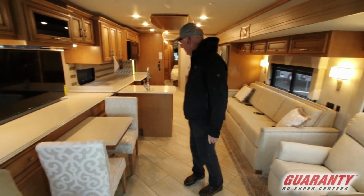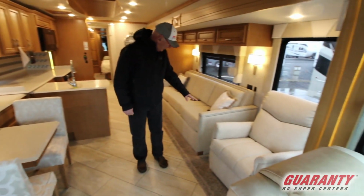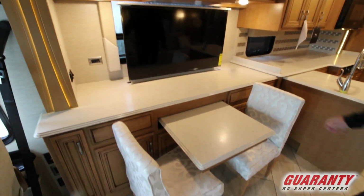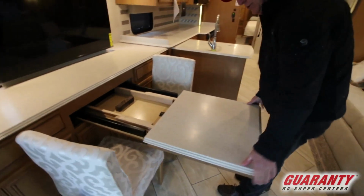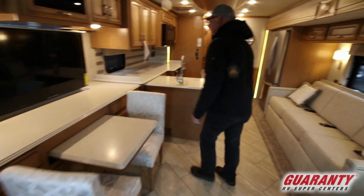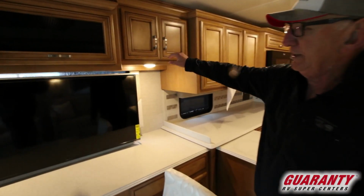So inside here, what a wonderful floor plan, nice light colors. We have the recliner, a large sofa. Across the way we have our TV on the TV left. Table can be pulled out, you can add a leaf. There's two extra chairs under the bed. As we look at the better, look at the quality of the wood and how beautifully detailed it is.